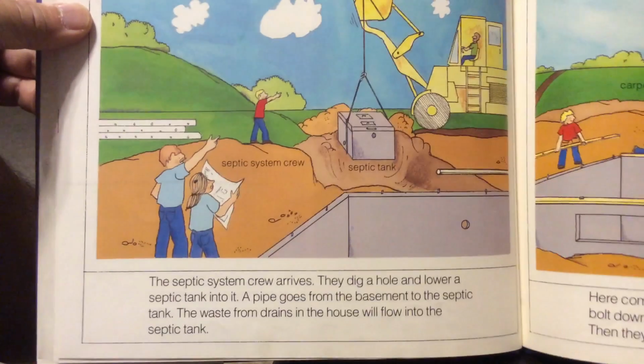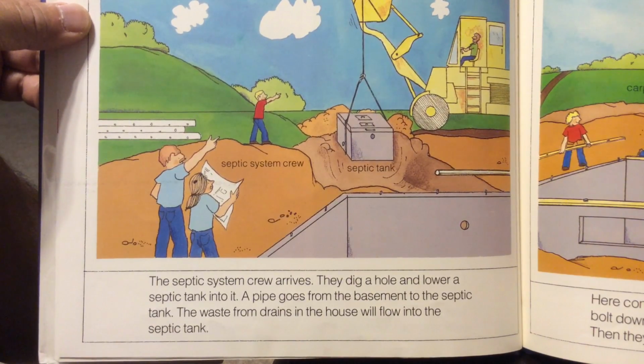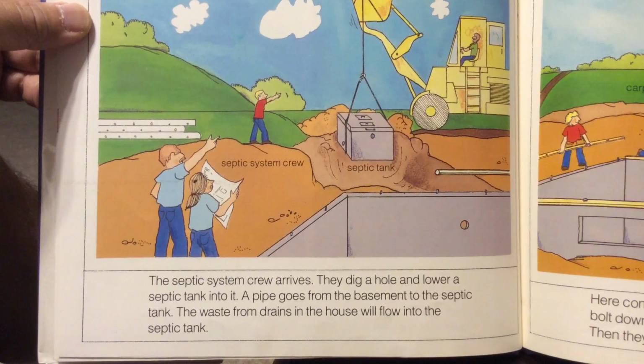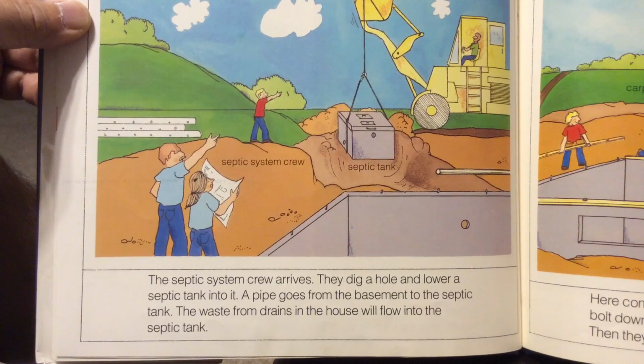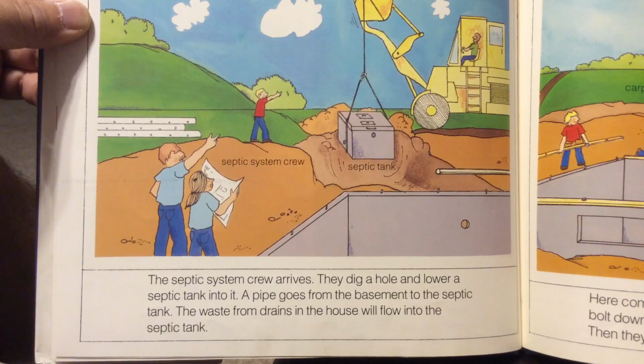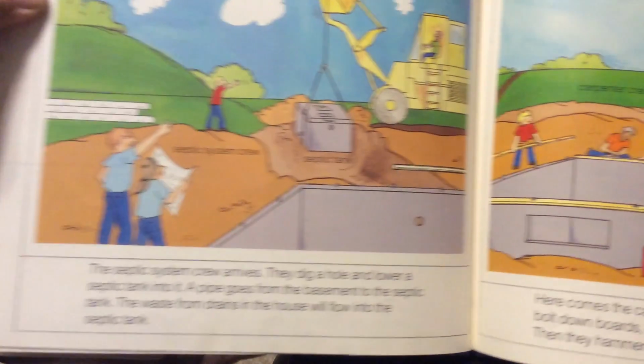The septic system crew arrives. They dig a hole and lower a septic tank into it. A pipe goes from the basement to the septic tank. The waste from the drains in the house will flow into the septic tank. Septic system crew, septic tank.